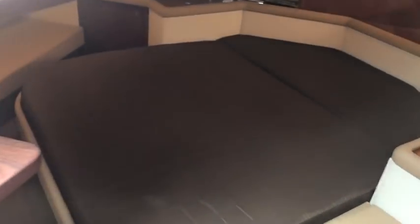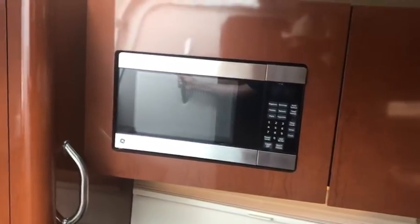But the best part of this boat, look at this master stateroom aft. You've got a full beam master stateroom with a queen size bed. You've got the little settee over here on the other side as well as the TV. Nice big windows to let natural light in, sitting area, and of course your hanging lockers right here. Got a microwave down below as well as a nice stainless steel sink, refrigerator, and also we have the hardwood floors here in the sole of the boat.